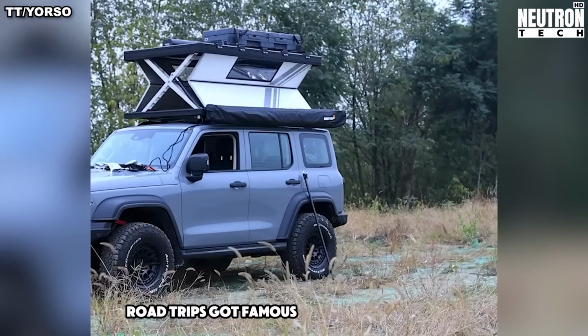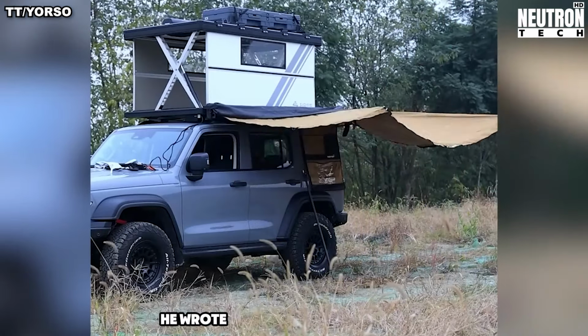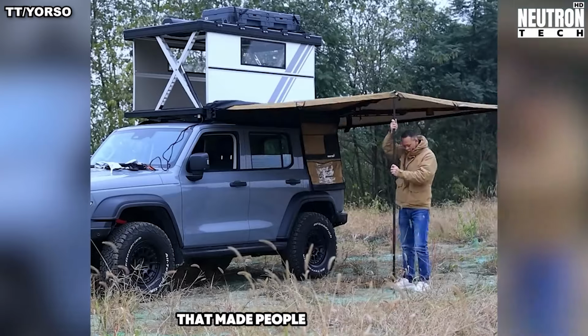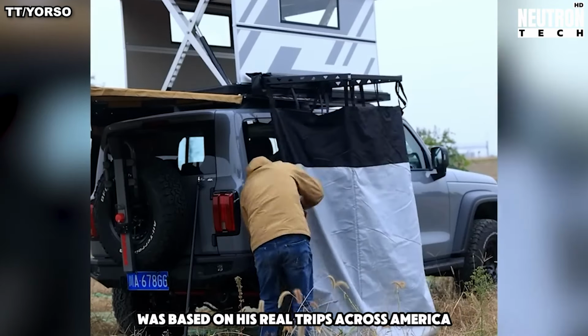Road trips got famous in 1947 thanks to Jack Kerouac. He wrote a book called On the Road that made people want to travel. Kerouac's book was based on his real trips across America.